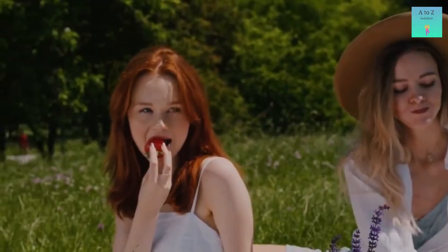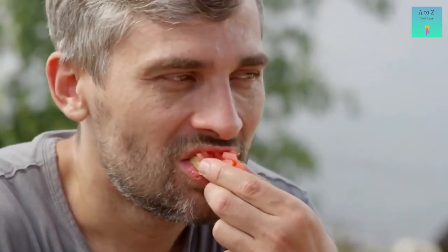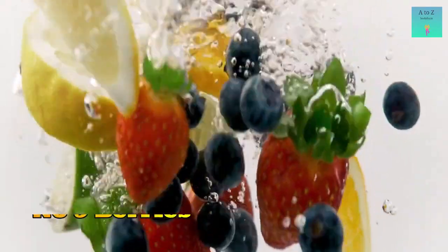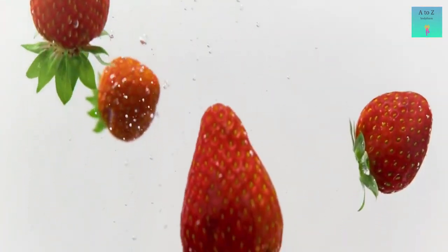These foods have shown to promote kidney health and reduce the risk of future renal issues by strengthening the organ's natural filtration system and preventing injury from free radicals that may be present in your regular diet. Let's get started. Food number 9. Berries. Berries are excellent kidney detoxifiers, removing waste products from your blood.